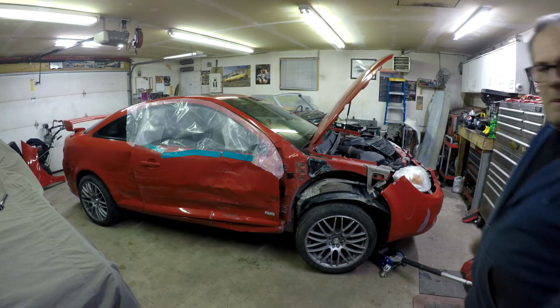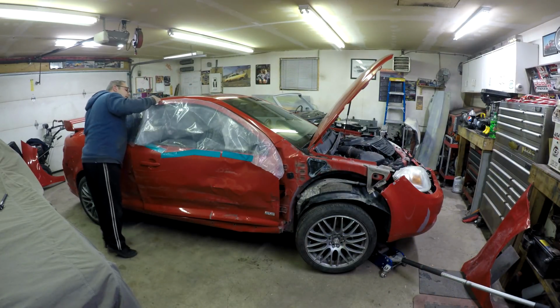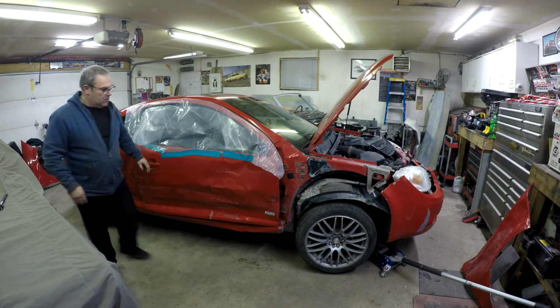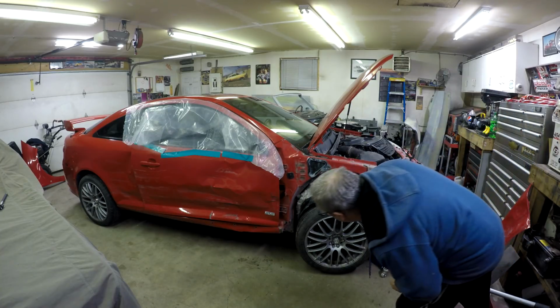Wow, so it went from actually looking not bad to looking like garbage again. But that's okay. It is what it is, right? Once the door stays on and it's closed. Now, put the crumpled up fender back on.